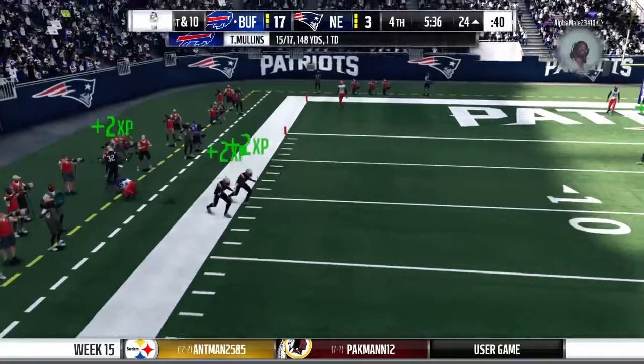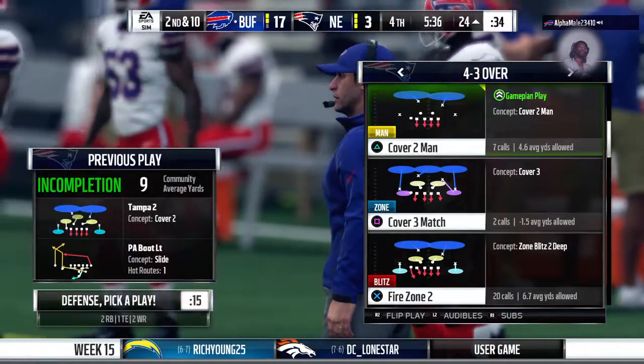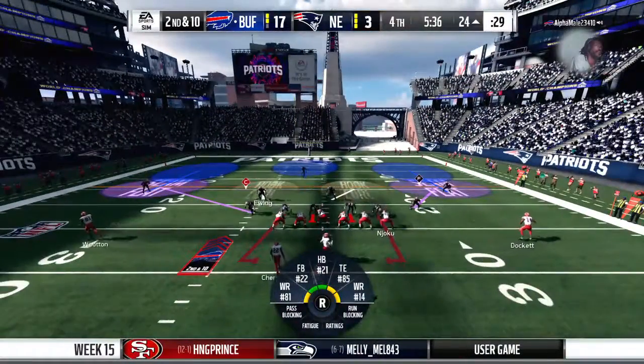And he'll toss this one incomplete. Seeing no options, he throws it away. I know we're doing this game live, but let's step into the film room for just a second, because when they review this play, oh, the negatives are going to be incredible on this one.